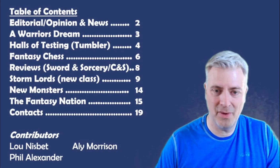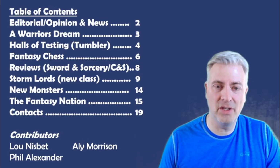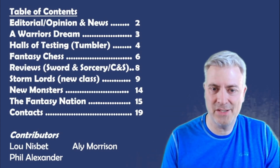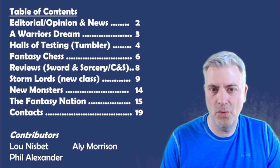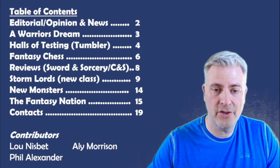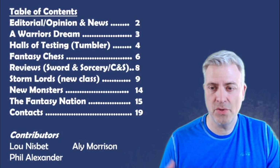Halls of Testing returns. I'm really happy about that. I love the Halls of Testing because it's a unique idea that he came up with. I love this too. The Tumbler is his class, right, that they had in Underworld Oracle, and now he's got a Hall of Testing for that character class. The hall is put together by a master tumbler who passed away, and so it's a test for you to get through. It's for a new first level character. What's great about these is that you usually can gain enough experience, they say, to go up a level.